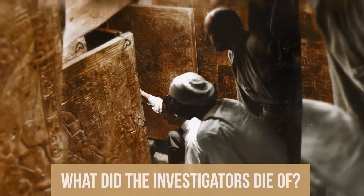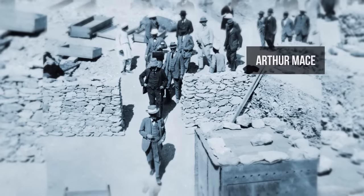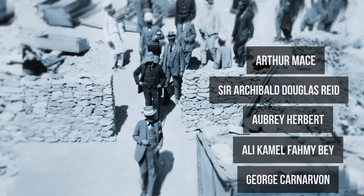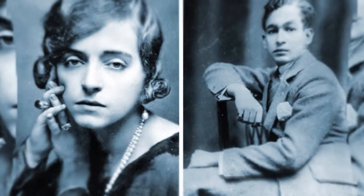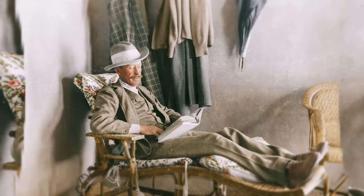But what could the investigators who opened the coffin have died of? After a series of unexplained deaths of scientists and archaeologists and members of their families, many adherents of the idea of the curse of the pharaohs appeared in the world. Archaeologist Arthur Mace, radiologist Sir Archibald Douglas Reed, and Carnarvon's brother Audrey Herbert died within a couple of years after the tomb's opening. They were followed by a member of the Egyptian royal family, Prince Ali Kamel Fahmy Bey, who was shot dead by his wife. Lord Carnarvon, who, together with Carter, was the first to see the tomb, also died.